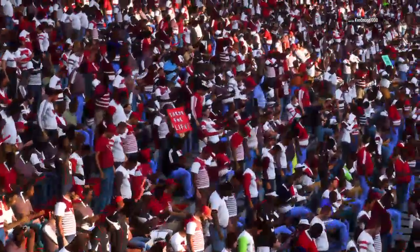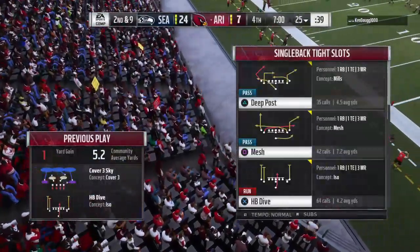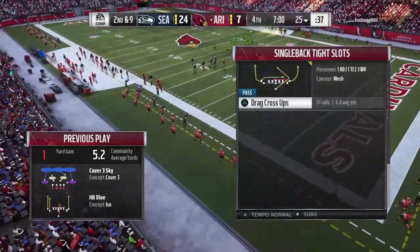Welcome back to the desert. We're in Glendale. It's Cardinal football, but they trail here as we get set to bring you the fourth and final quarter.